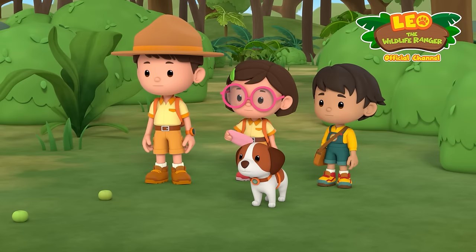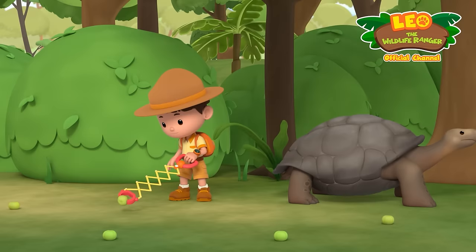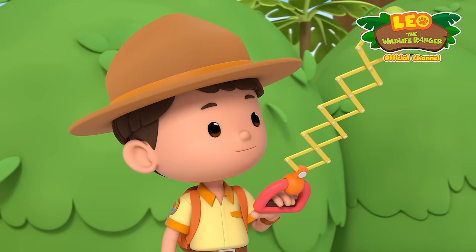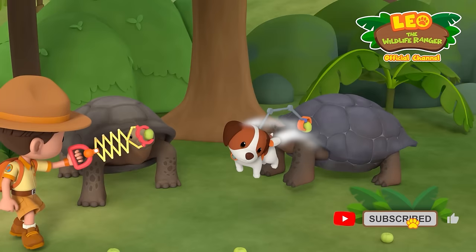Eeks! What can we do to stop them from fighting? I've got an idea. Ready, Hero? Let's lure them away from each other. Careful not to touch the fruit, guys! Please be extra careful. Don't worry, we'll be careful. All right, Hero, let's do this. 3, 2, 1, go! Over here, tortoise!